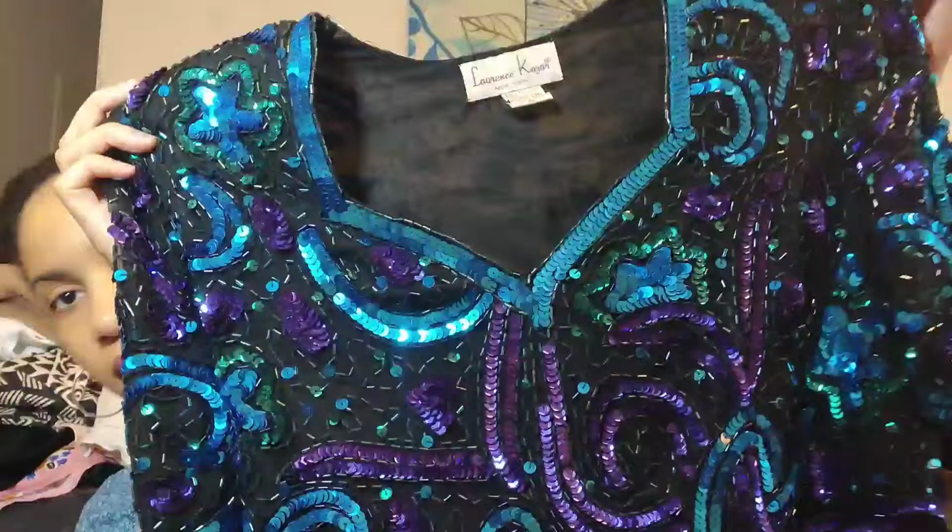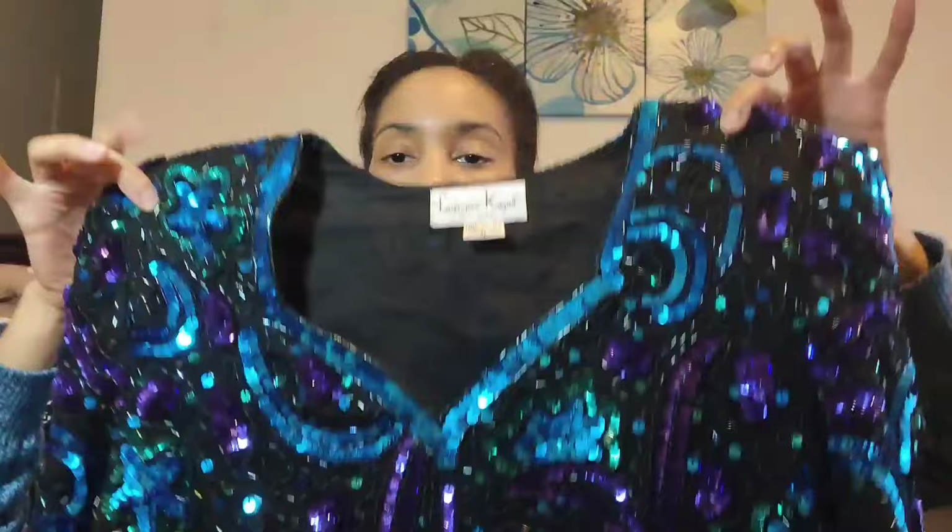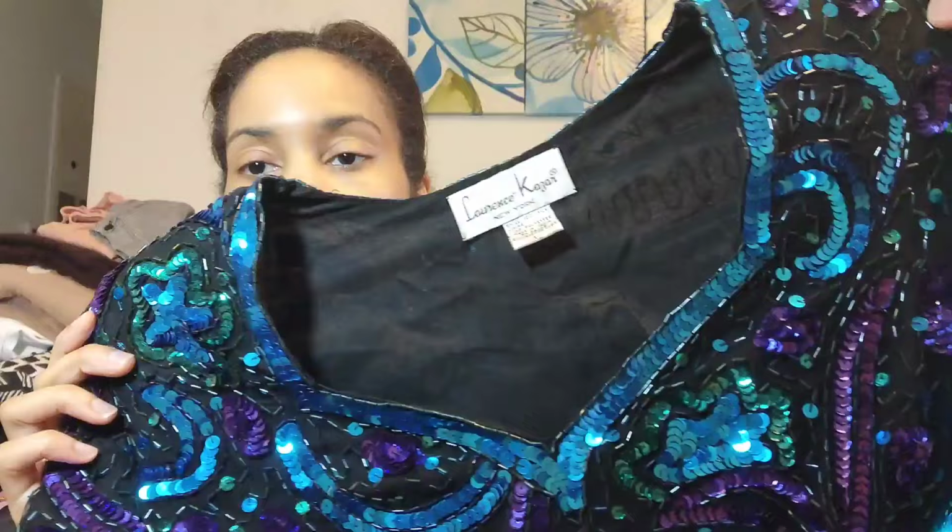This is called Lawrence Kaiser, and this is a size extra large. The shell is 100% silk, and the lining is 100% polyester. I recently picked up another piece that looked like this that had good comps on eBay. So that's what I'm aiming to sell it on, is eBay, because I feel like maybe somebody will find it a little more appealing over there.